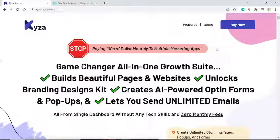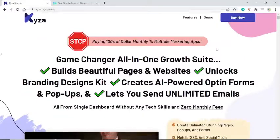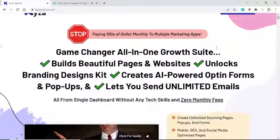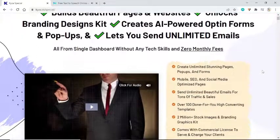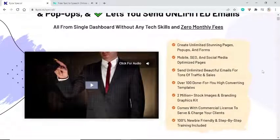Stop paying hundreds of dollars monthly to multiple marketing apps. Game changer all-in-one growth suite. Beautiful pages and websites, branding design kit, AI-powered opt-in forms and pop-ups. You send unlimited emails, all from a single dashboard, without any tech skills and with zero monthly fees.